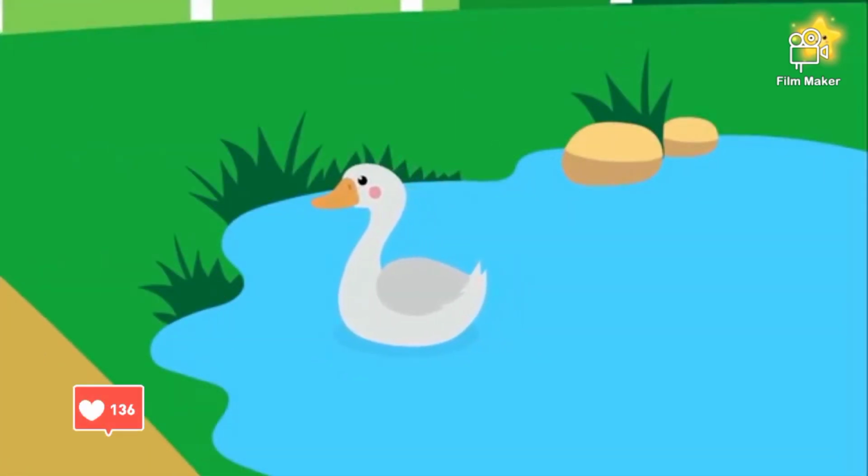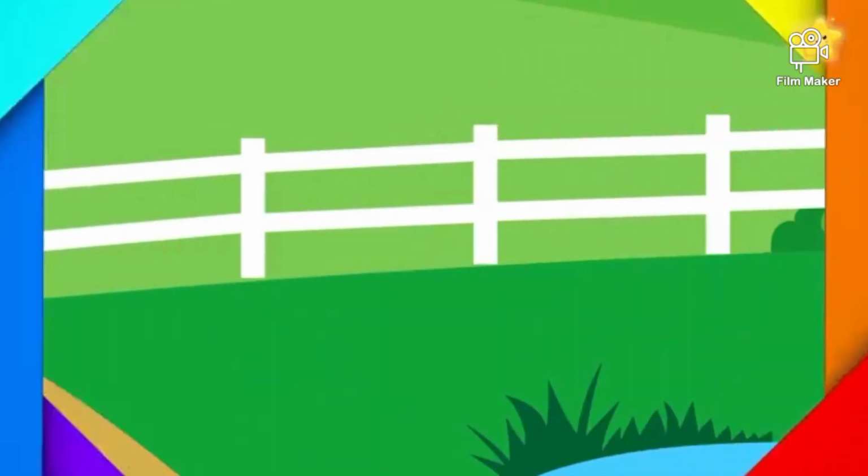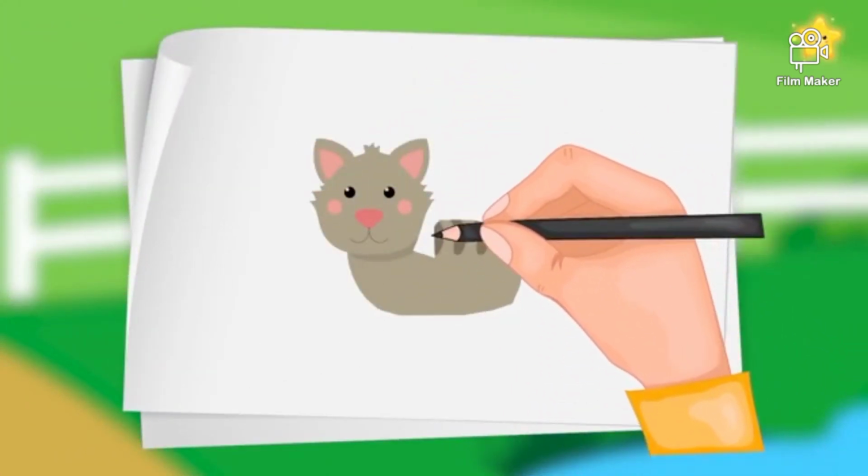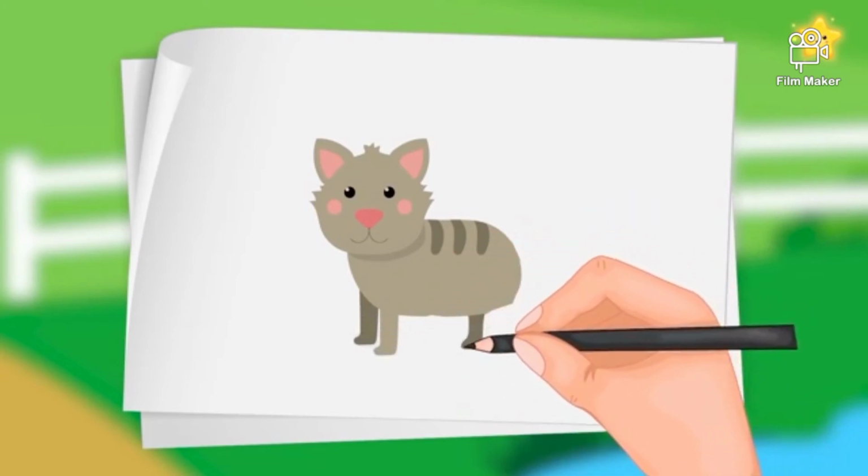I think there's one silhouette left. It's a cat. Cat. Cats are very swift.